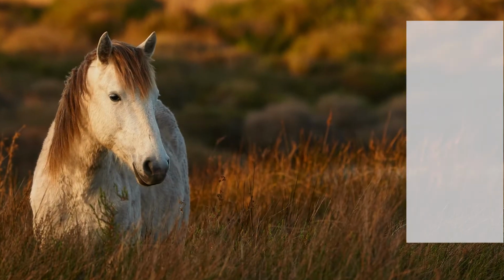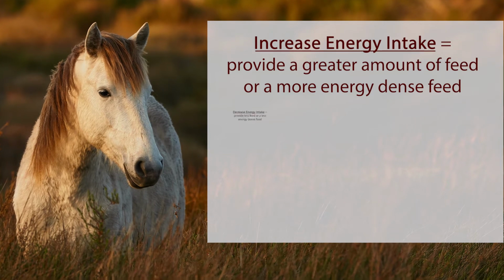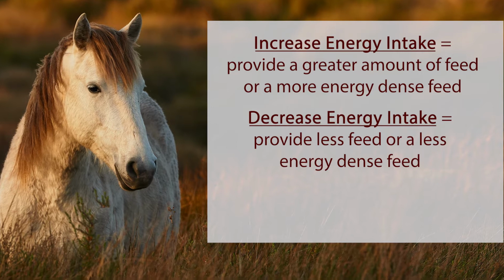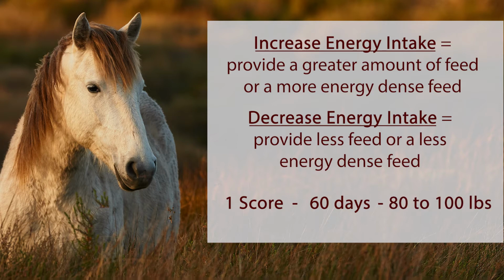If your horse is below their ideal body condition score, you should increase energy intake. If they are above it, you should decrease energy intake. Changing a horse's body condition score by 1 score takes about 60 days and equates to a change in body weight of approximately 80 to 100 pounds.